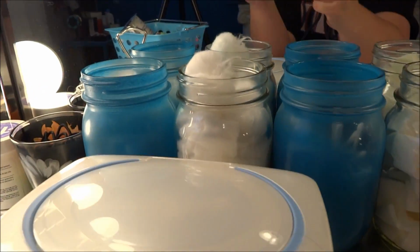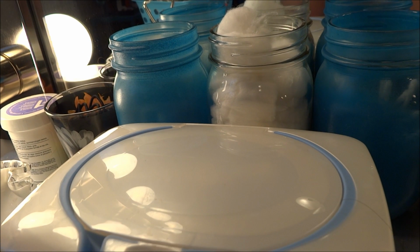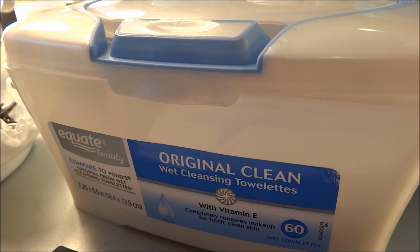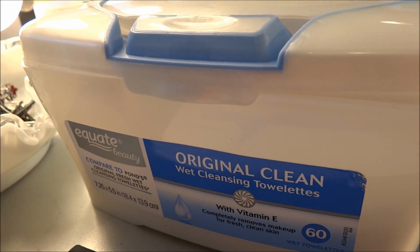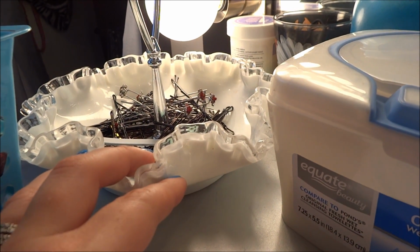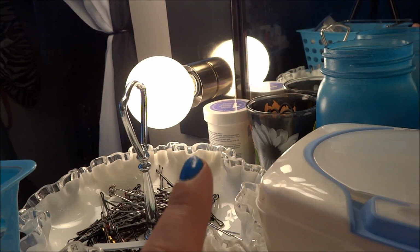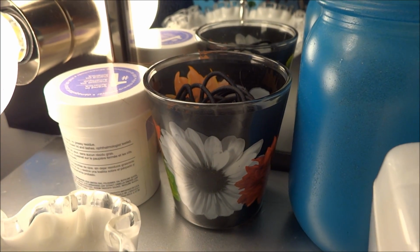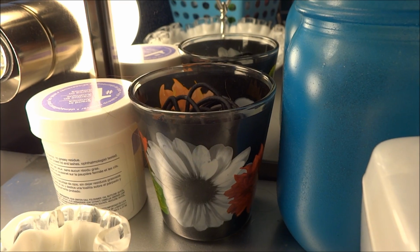We've got some mason jars here. Actually, these are some Equate wet cleansing towelettes. That's what I use to take my makeup off. And then a little milk glass thing for my grandma, which I store all my bobby pins in. Over there we have some makeup remover, just a little container that has some hair binders in it.